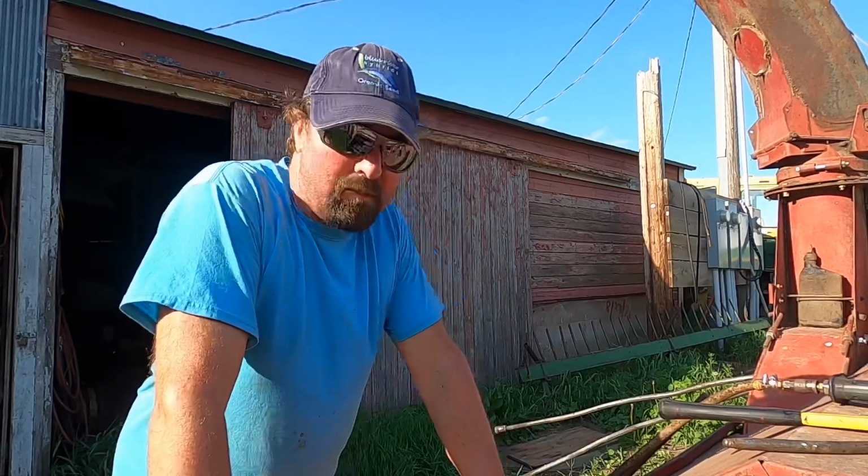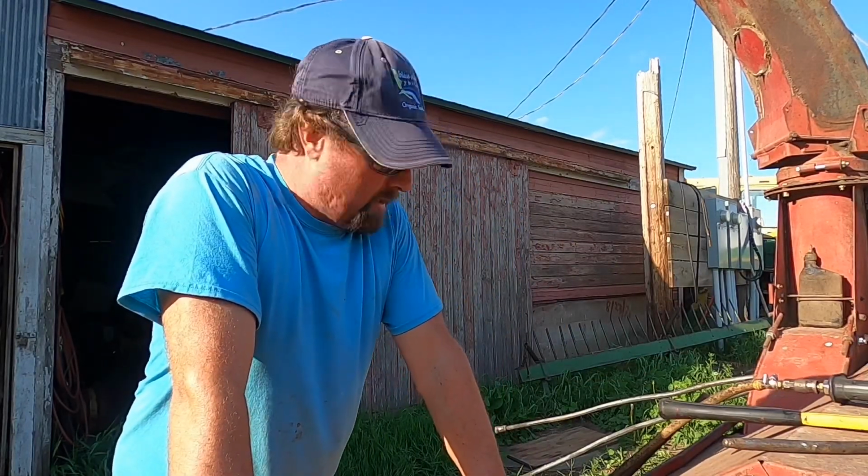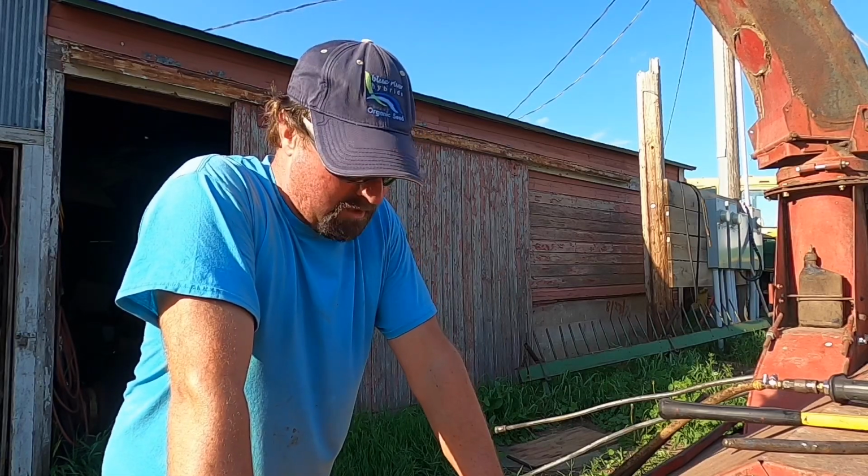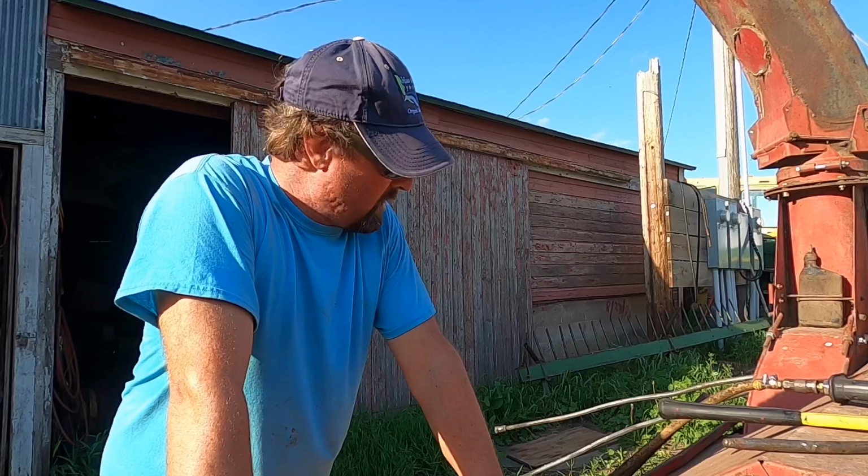Okay, everybody, I'm back from town, and so I'm going to work on the cutter here again, get the knives, start setting the knives up.